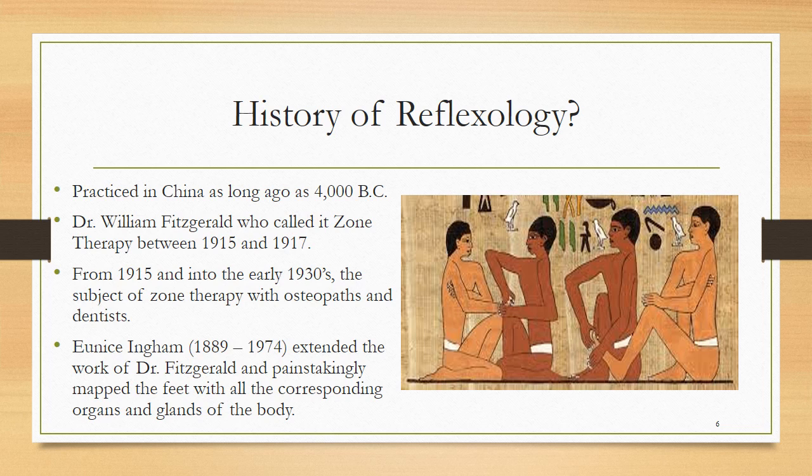So from 1915 to the early 1930s, the subject of zone therapy met with a certain amount of success with osteopaths and dentists. When Dr. Fitzgerald returned to the United States, he became the head of the Nose and Throat Department at St. Francis Hospital in Hartford, Connecticut. Around 1909, Dr. Fitzgerald discovered or rediscovered zone therapy. Almost 10 years later, he wrote his book about how he stumbled upon this concept of zone therapy.